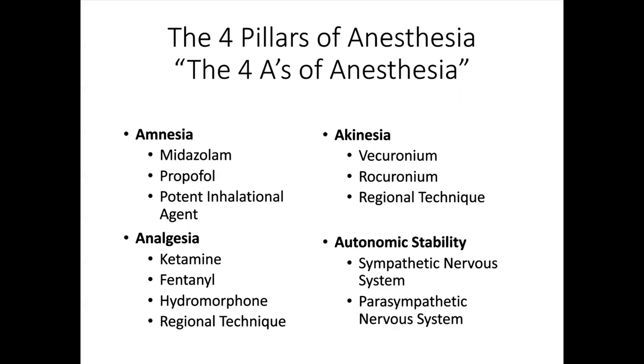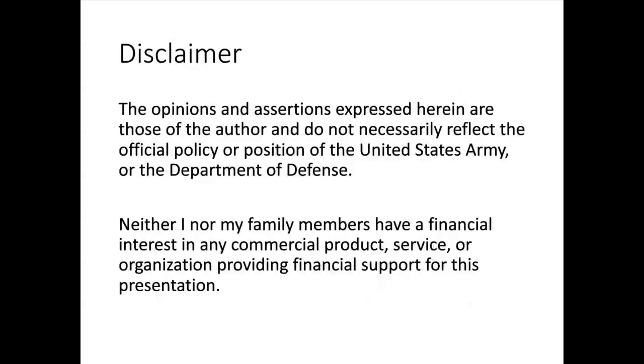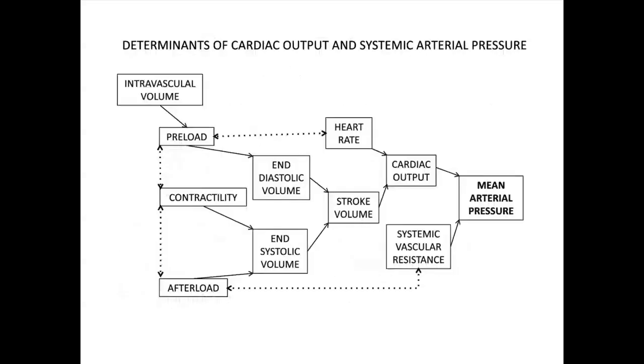The next slide talks more about mean arterial pressure. When I talk to either a line unit medic, a SOCM trained medic, a paramedic, or one of the flight medics, we are in a hypovolemic trauma patient from start to finish. We are all trying to do the same thing. We are trying to maintain MAP, right?